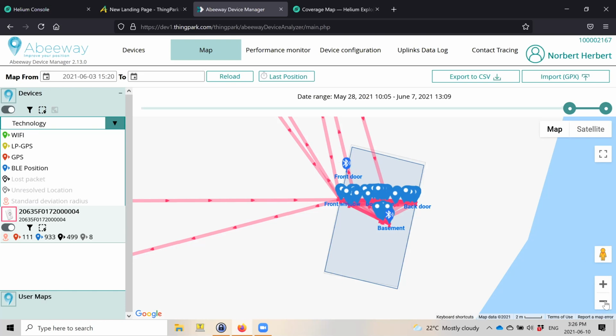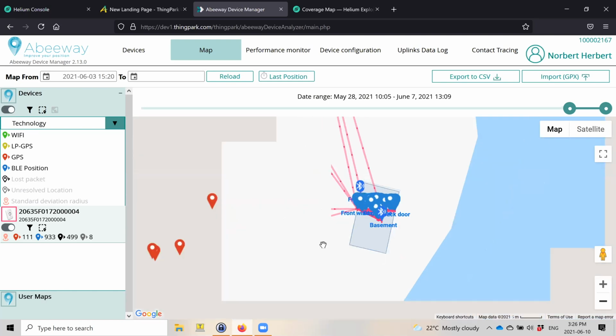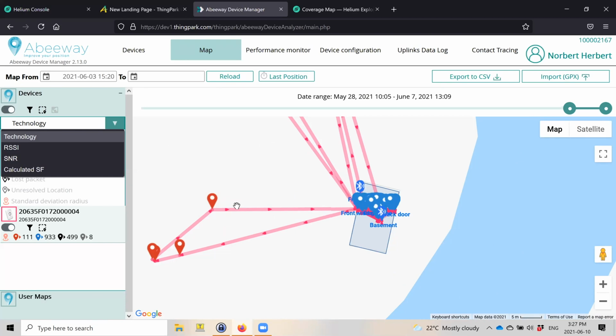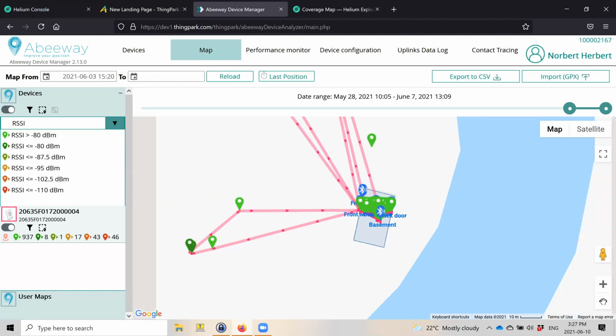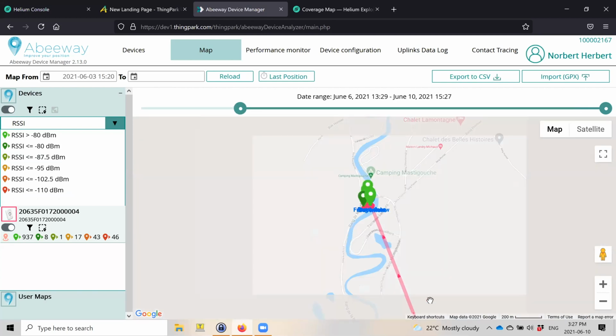So far on this map, I was showing the different dots and what technology I've been using, in this case GPS or BLE, but I can also show other kinds of things. If I want to have an idea of my coverage, do I have good signal or not, I can show the signal strength of each position I got. Around my house it's pretty good. Usually green is good. If I look back again at the other dot that I had a mile away, we can see that it's not as good, but it makes sense.